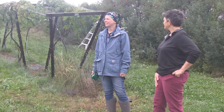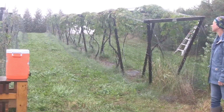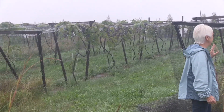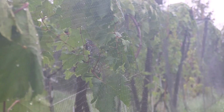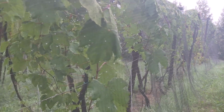Okay, do you want to talk a little bit about your trellis system? And I assume that was probably here? It was. The trellis system was sort of an experiment. We have it in these rows where it's sort of like a zipper, right, left, right, left, right, left, and there are two trellis wires on each side.